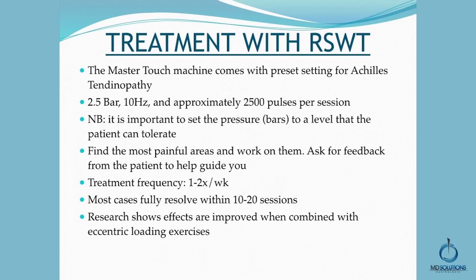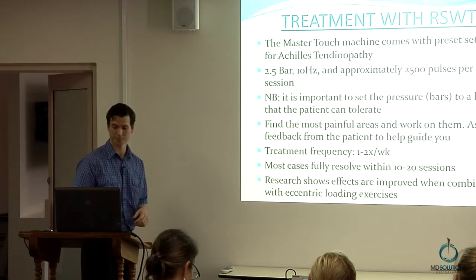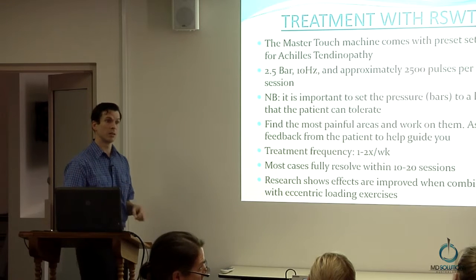Research shows the effects are improved when combined with eccentrics. So Dr. So was showing, I call them heel drops. I get people to do them twice a day, 2 sets of 15 each side. Even if one side doesn't have tendinopathy, I still get them to do it, because usually there's the starting stages of tendinopathy. No matter where the pain is in the Achilles? Yeah.